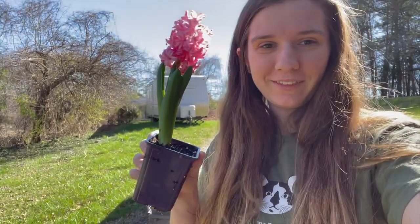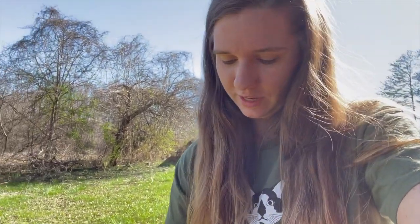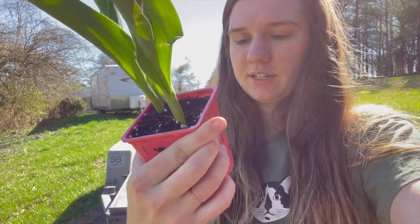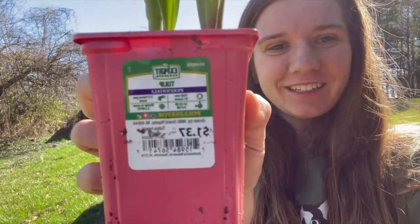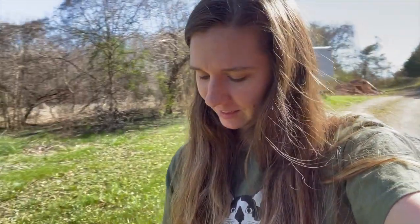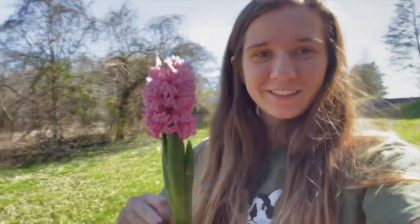The coolest thing about them, other than how amazing they smell, is if you look at the tag. I was looking to see what colors they were, because the tulips aren't blooming all the way yet and I wanted a variety of colors. And they're from Grand Rapids, Michigan. Isn't that so cool? Flowers from home. Even though they're just Walmart flowers, I'm pretty excited about this, and I think they're so pretty.